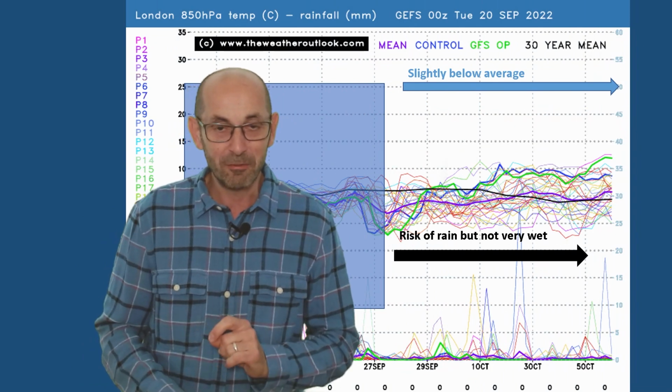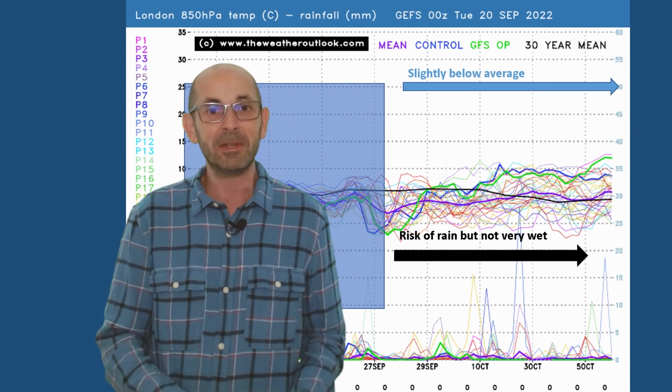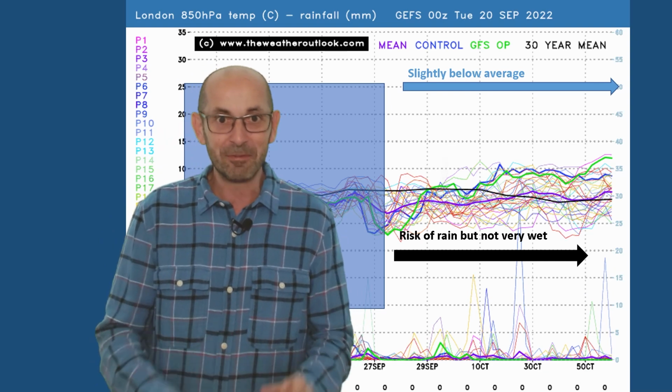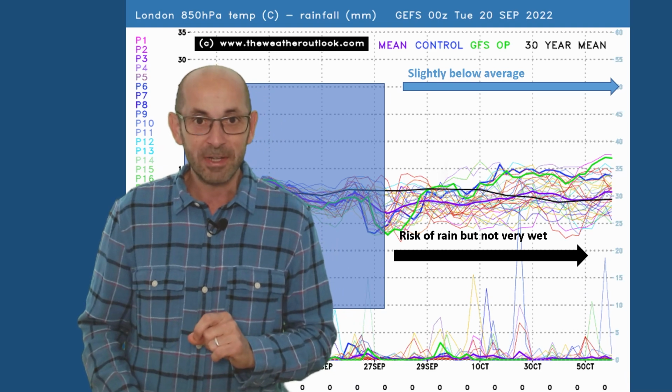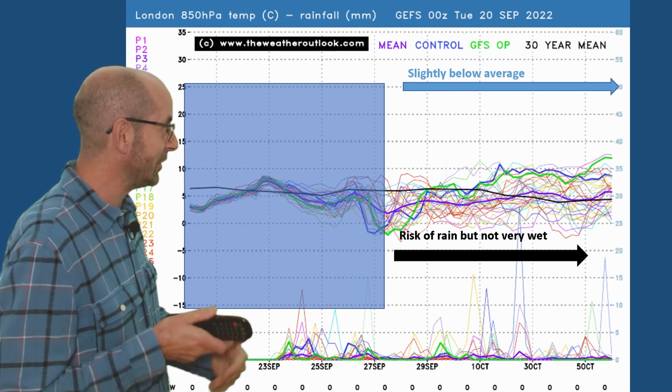Now, one of the comments that people make sometimes is that I often talk about temperatures being above the average. I don't have a bias towards those, of course, but the fact is that more often than not through the course of this year, that is what the data has been forecasting. When it's something a little bit different, like it is at the moment, I'll highlight that.